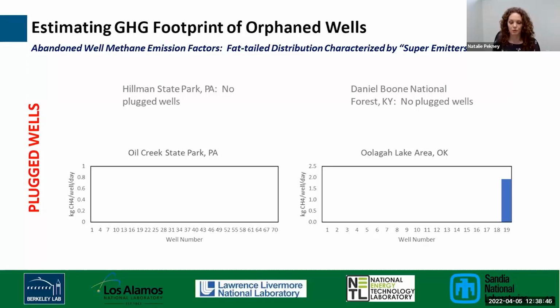We don't have as much data for plugged wells. Out of about the 90 plugged wells that we've sampled, only one was actually leaking. However, its leak rate was pretty high. So that one leaking measurement greatly skewed the average emission rate.